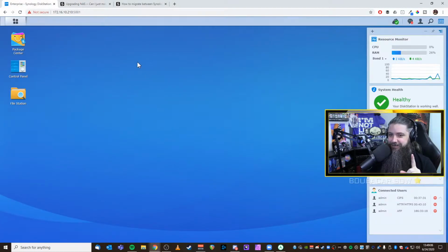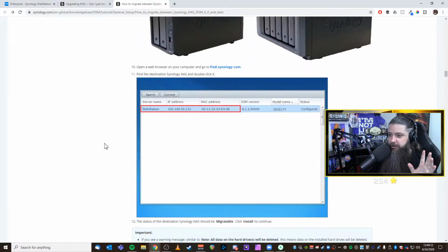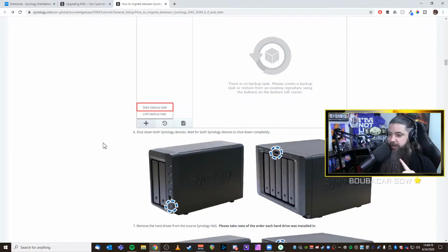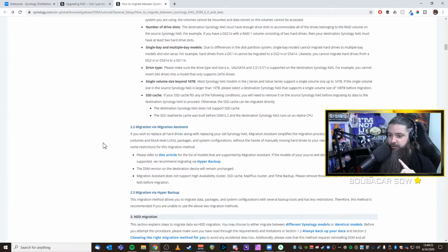All right. So now all we're going to do, we've got a copy of the configuration. Let's double check. And then all we're going to do is move the drives to the new Synology. And we should come up as the migration assistant. I want to double check that one more time.